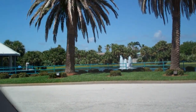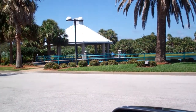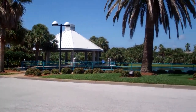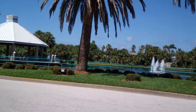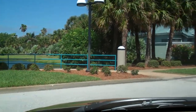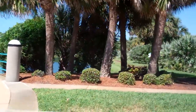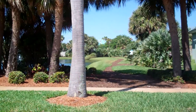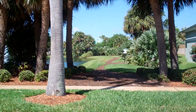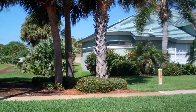As you can see when we first get here, I'm going to roll my window down again. We have a nice park here off to the left with a fountain. Martesia has about 5 acres of green space, and there are walking trails that run throughout the community. I think there's one right here actually. So I don't know if you can see that. Let me stop driving so it's easier to see. But right there in the center of the screen there's a trail that leads back into the community.